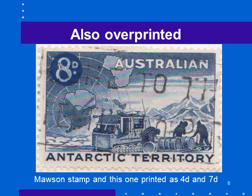Here's another AAT stamp. Again, it's a map, again showing their claim, and they're loading a weasel, which is the vehicle. But the Mawson stamp and this one were printed as 4 pence and 7 pence, and then overprinted to 5 and 8. I hadn't noticed that this stamp was overprinted. It's harder to note that it's overprinted than the Mawson stamp.